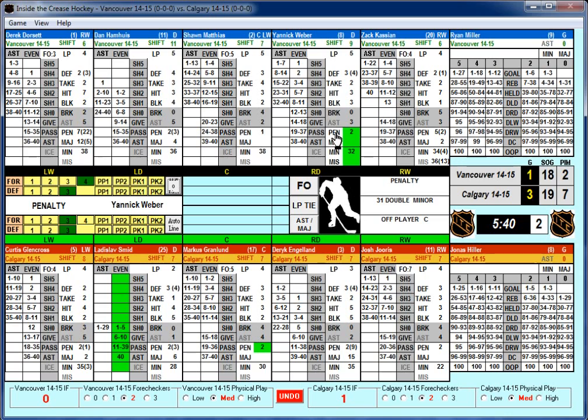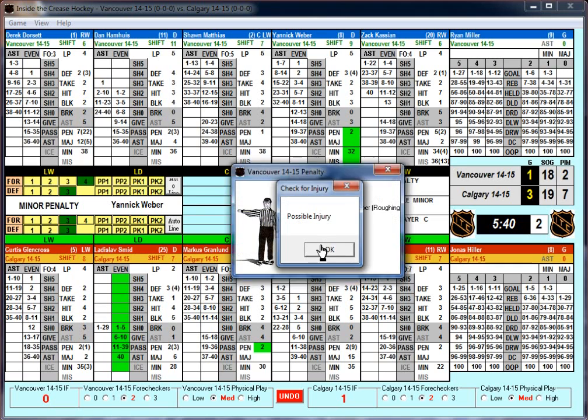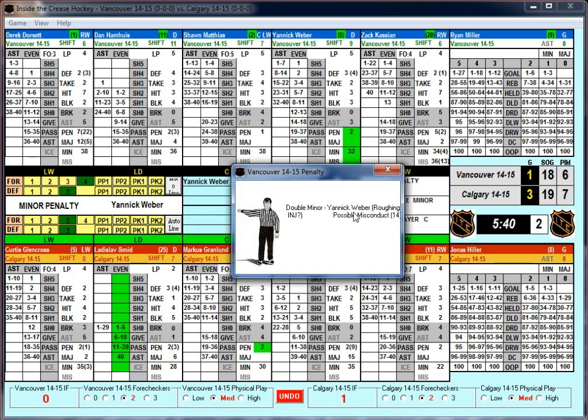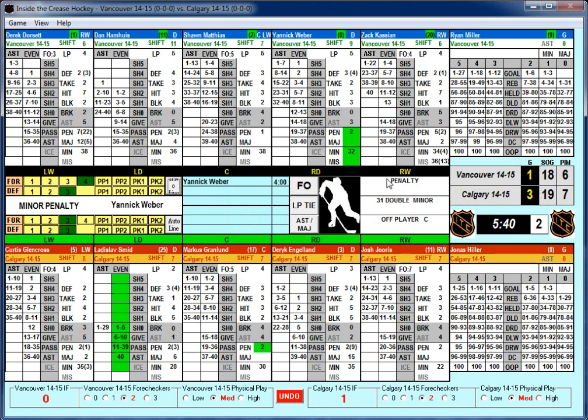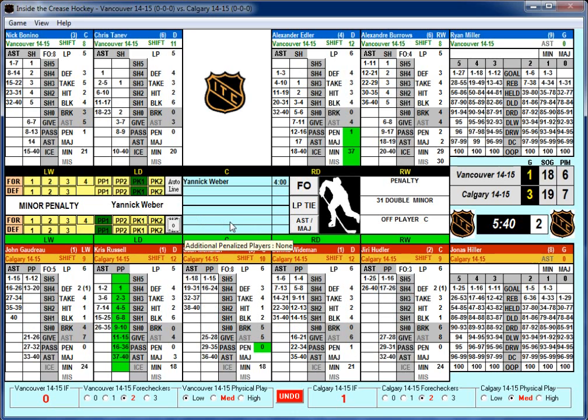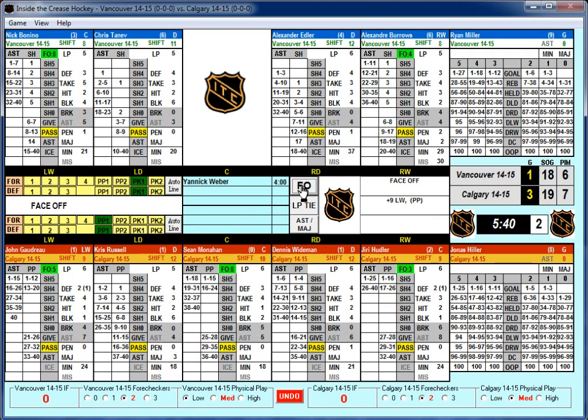It is 31 double minor. All right, so 31 does fall into his 32 category. So it's a double minor. So we'll click on minor. Oh, and a possible injury as well. No injury. He's okay. Double minor, roughing, and something else. All right, well, back on the power play, Calgary goes. 5:04 left. No scoring so far, but lots of action going on here in the second.